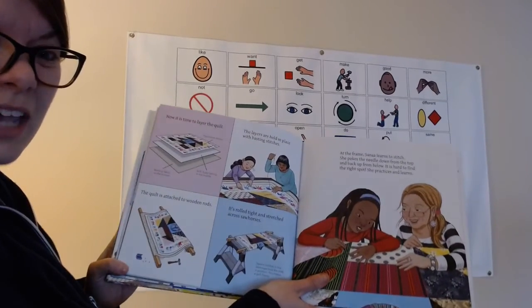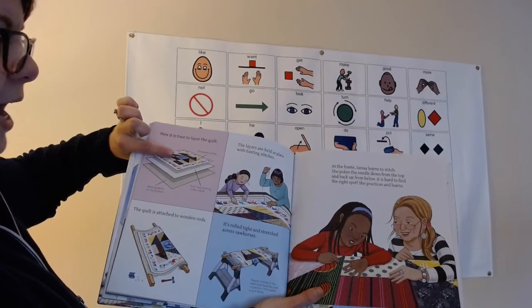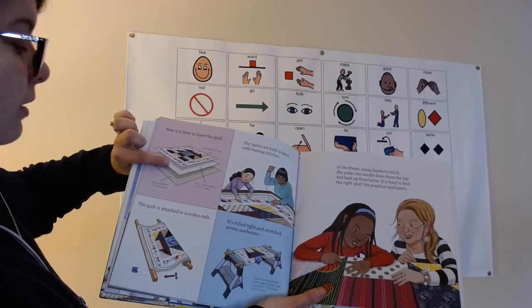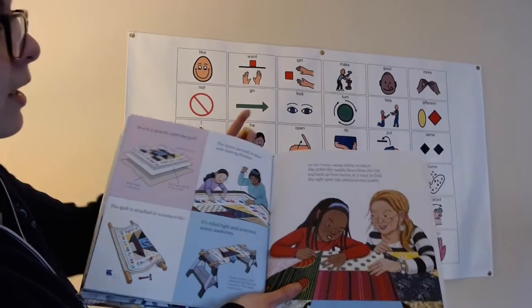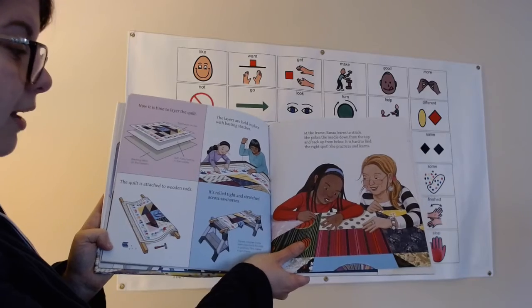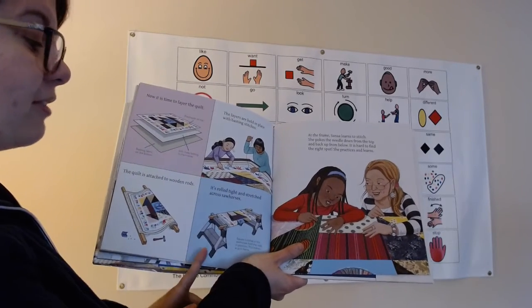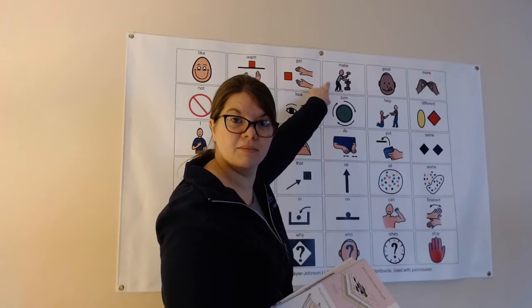Now it is time to layer the quilt. It says they have 3 steps. They have the patchwork on top, the soft fuzzy batting in the middle, and their backing fabric on the bottom. The layers are held in place with basting stitches. The quilt is attached to wooden rods. It's rolled tight and stretched across sawhorses. That is a tool that they need to make their quilt.